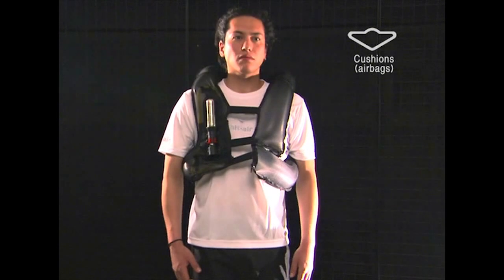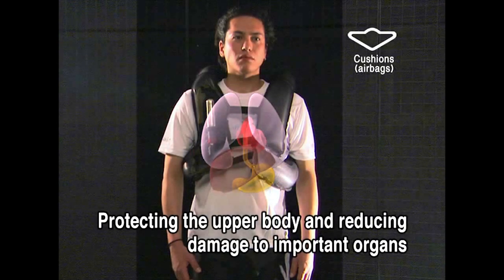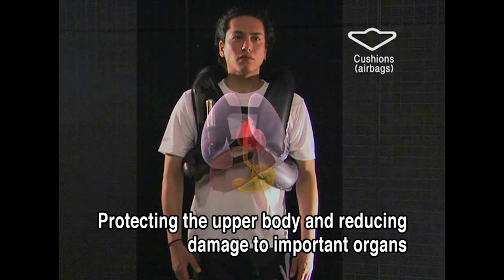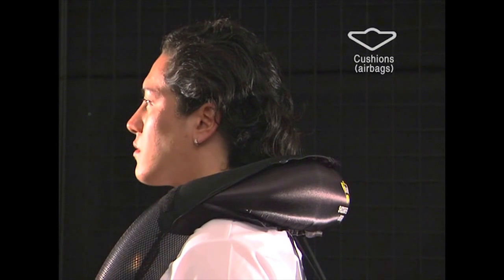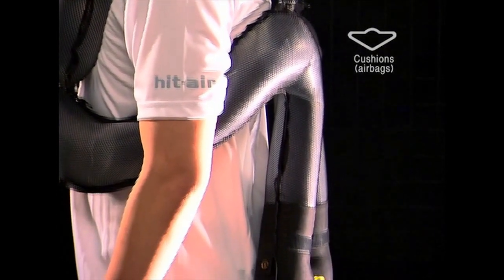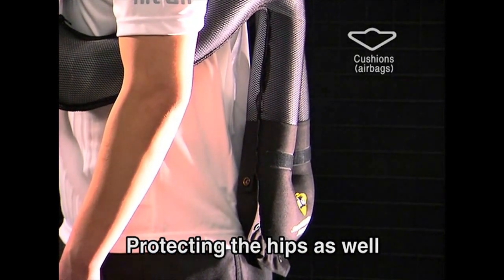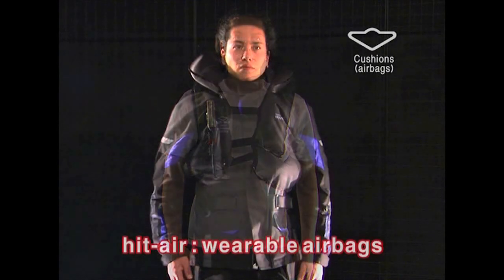Internal organs are also protected with the airbags that swell hard around the upper body. Potential damage to important organs is reduced. The system also protects the tailbone, which is often injured in many accidents. The Hit Air is literally a wearable airbag system.